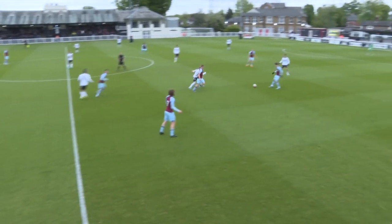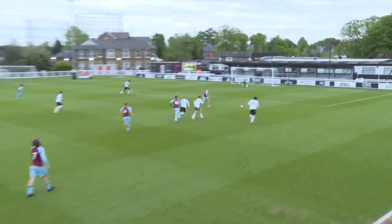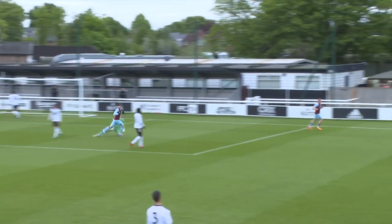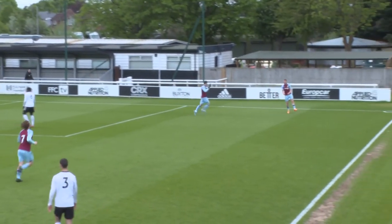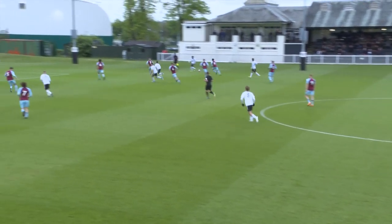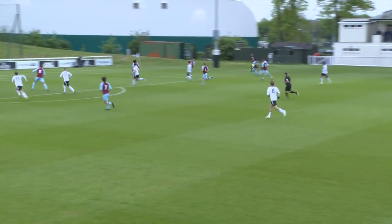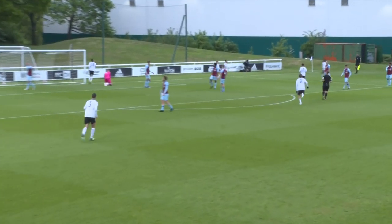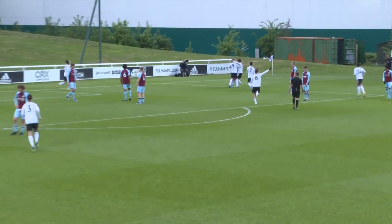Teo, who's seen plenty of the ball, given away though by Jay Stansfield. There's an opportunity now for Burnley. It's 1-0 to the visitors, Joe McGlynn. In from the right hand side. Well, it's in, it's one apiece, and that's a great finish.